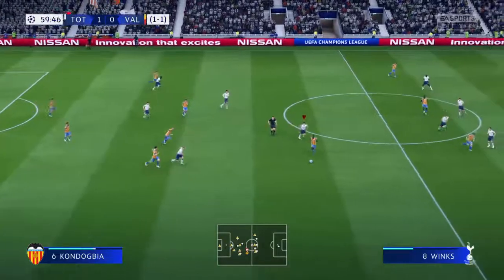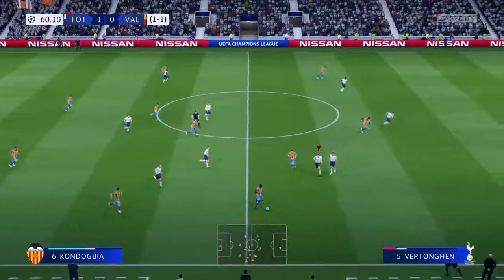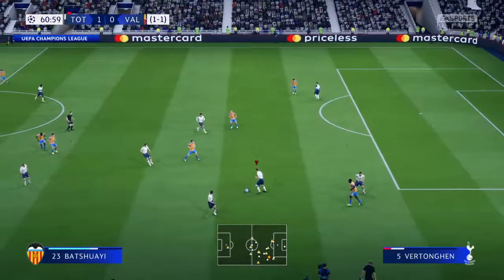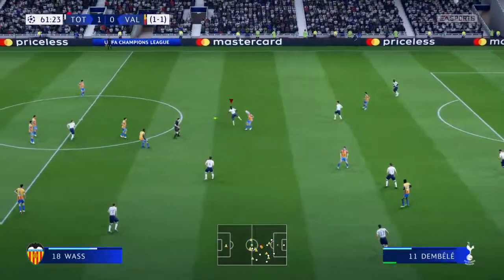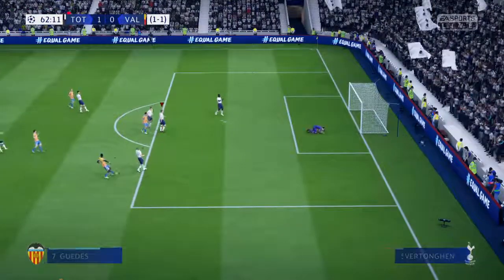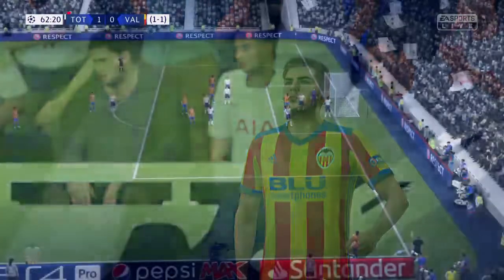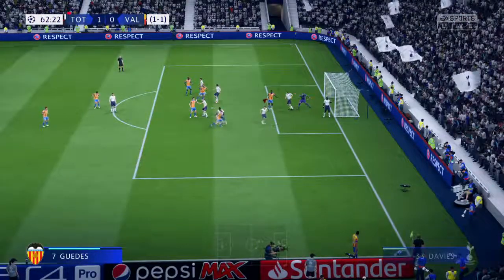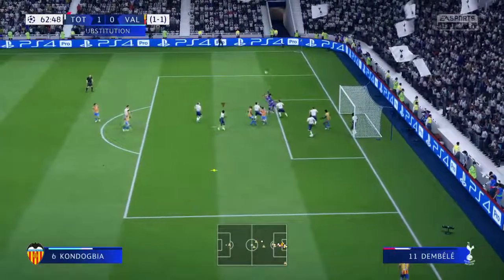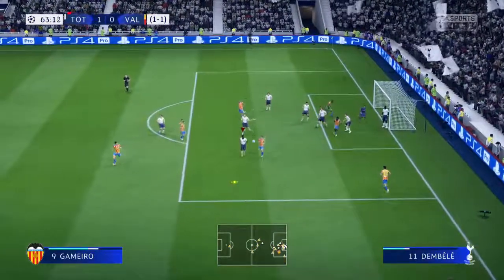Now with Gabriel Paulista. And 30 minutes left for play in this match. Possibilities for Batshuayi. Given away by Tottenham. So now a corner. They will now make use of their substitutes bench. And a deep ball in. Still possibilities.